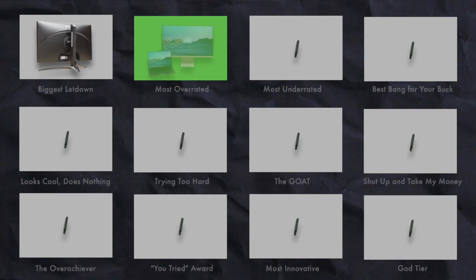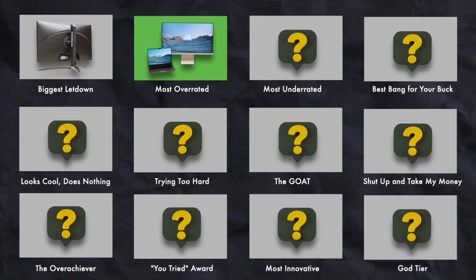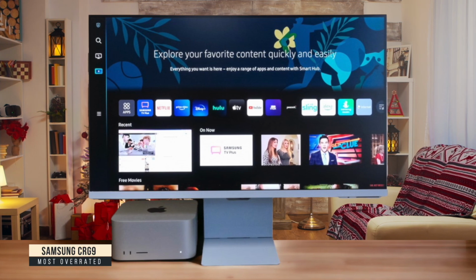Most overrated: Samsung M8. I've been using the Samsung M8 for a couple of weeks now, and while it looks stunning with its Apple-inspired design and slim profile, it doesn't live up to the hype. The build quality feels surprisingly flimsy for a premium monitor, with noticeable wobble even when lightly tapping on my desk.